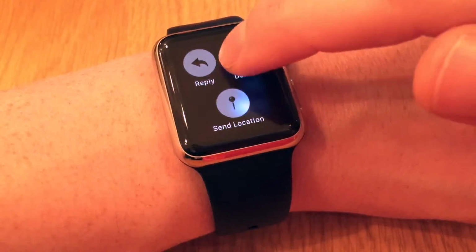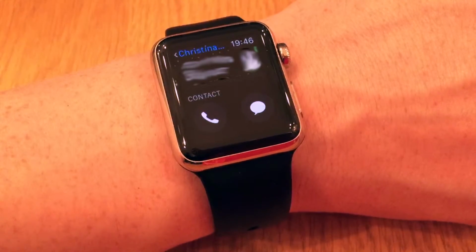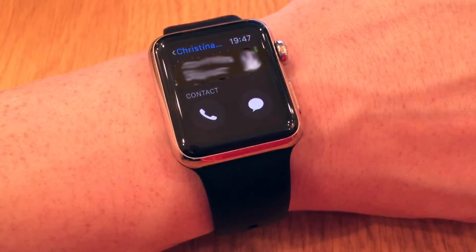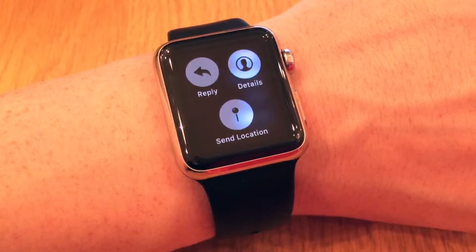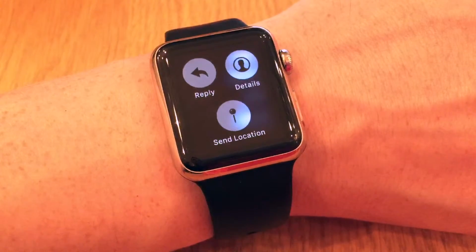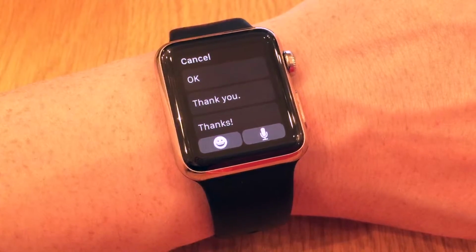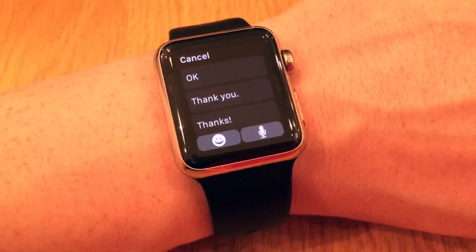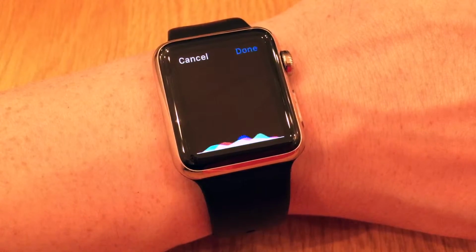If you press the details, you will get detailed information on the contact selected. From there you can call the contact or send an email message. The last option is self-explanatory. Send location. And you guessed right, it will send your location to the contact chosen. Instead of using smileys or predefined messages, you can always use dictation to answer your messages. Hi there, I'm on my way.